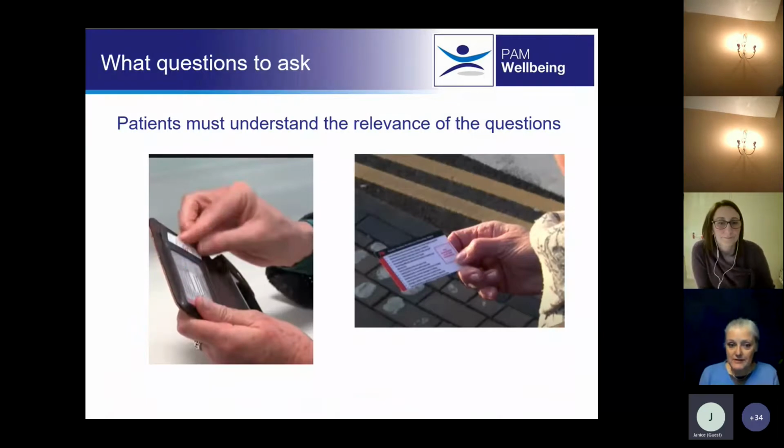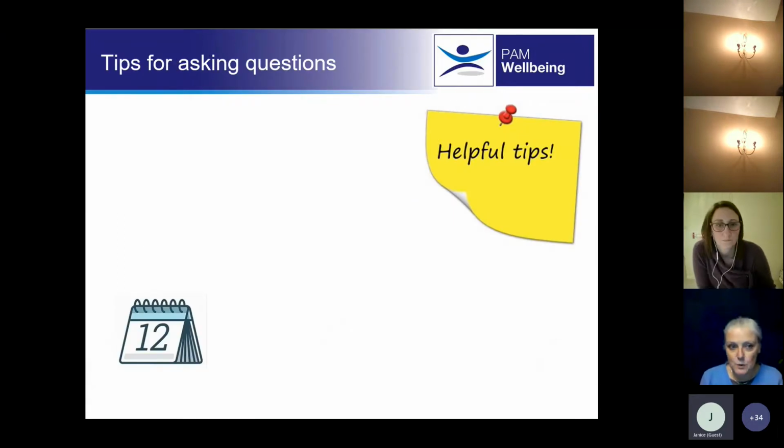So they need to understand the relevance of the questions. There's a little picture of the Cauda Equina credit card. It really is very small. They can keep it in their wallet or in their back pocket or in a handbag, and they can bring it out and remind themselves, what did the clinician tell me? They told me that if these worsen or I get more than one of them, a new combination of symptoms, I need to go to A&E, and I know why that's important.